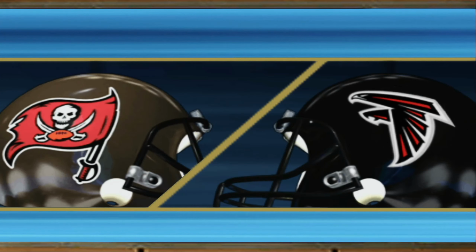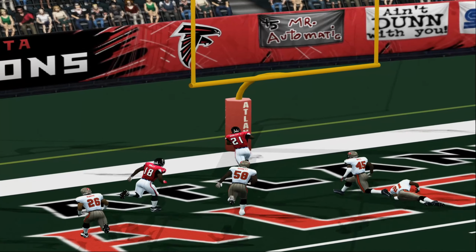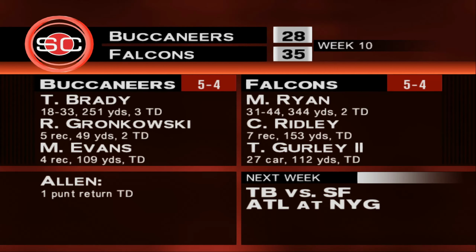Buccaneers, Falcons. Ryan is always a double threat in the red zone at the 5-yard line. There's a snap, and in the slot, the back quickly in the end zone for 6. The Falcons go on to win this by the final score of 35-28. We had a big injury in this one, and Trey has the lowdown for us.